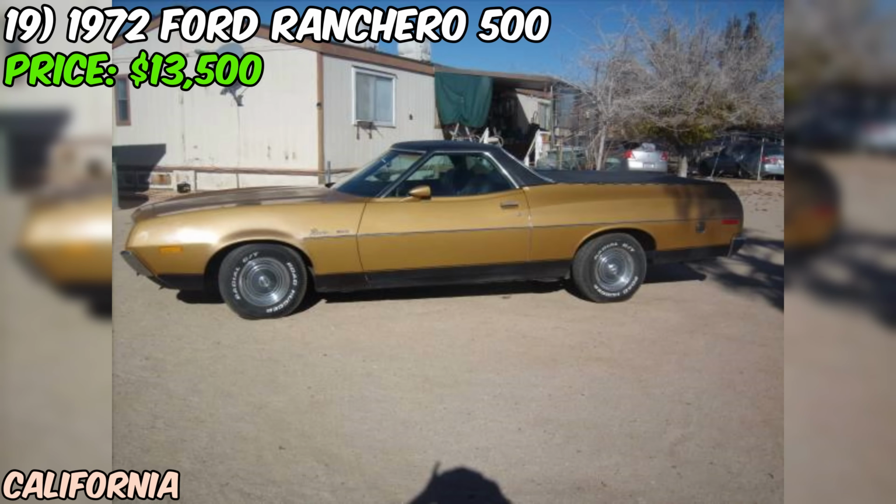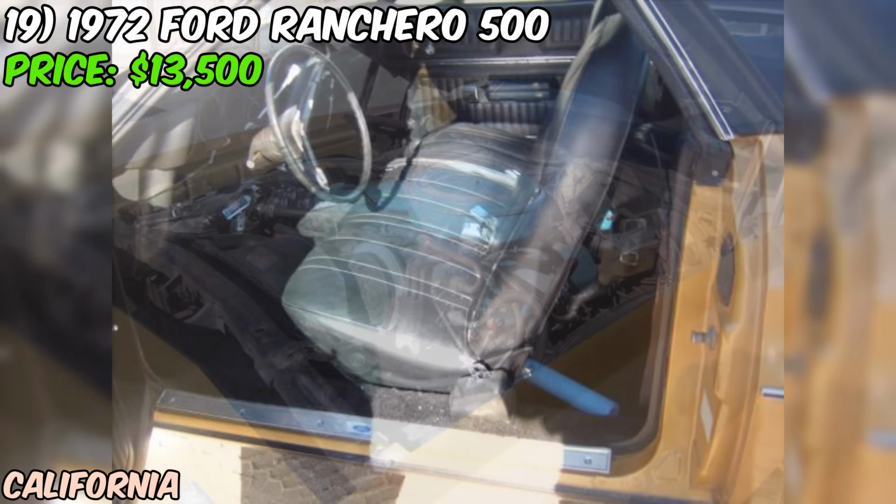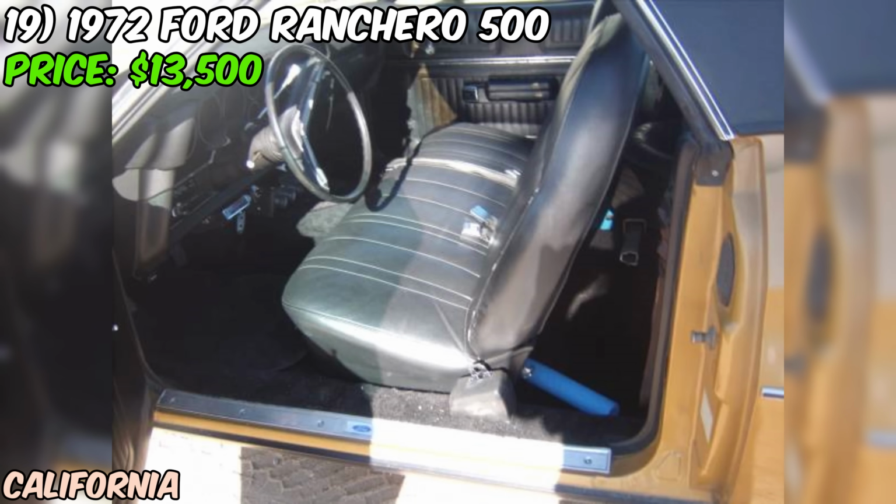Look, I won't sugarcoat it. This is a 50-year-old vehicle, so it's going to need some TLC. But for a classic car enthusiast looking for a unique ride, this '72 Ranchero is a fantastic find. It's got style, it's got power, and it's got potential.